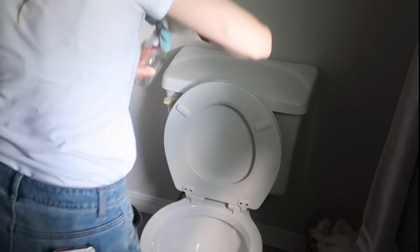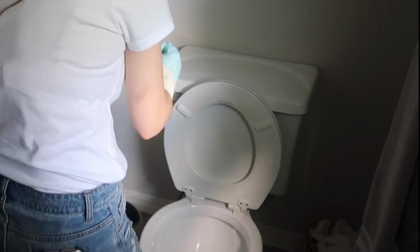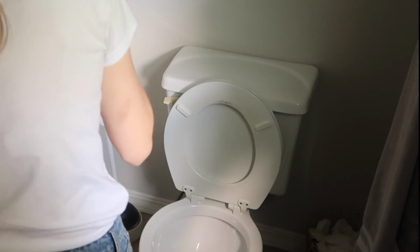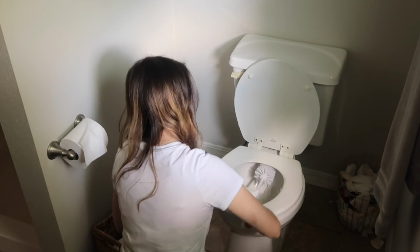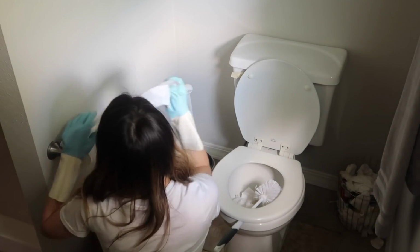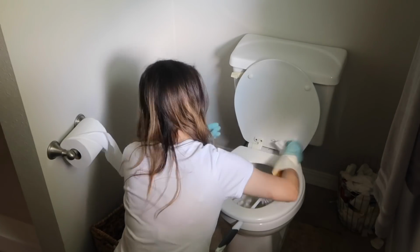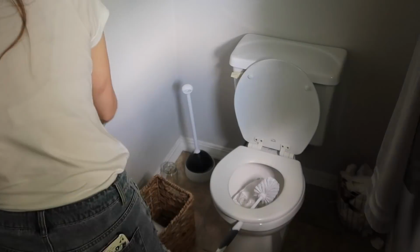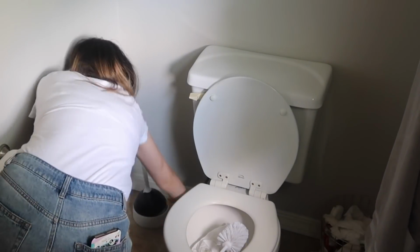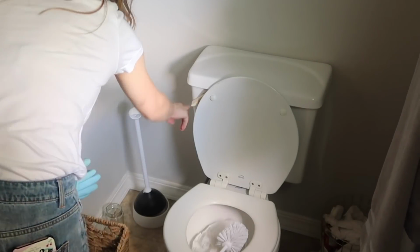Next, I like to wipe down the toilet, and I'm all about trying to use less waste, but I just don't really want to use a microfiber cloth on my toilet. That just sounds gross to put that in the laundry to me. So I do use toilet paper, and that way I can just put it in the toilet and flush it all down. And if you guys noticed, after scrubbing down the toilet bowl, I did not flush it down because I like to throw that used toilet paper into the bowl and then flush everything down with only one flush.